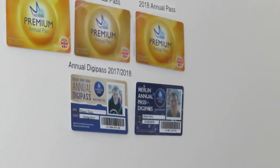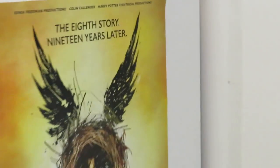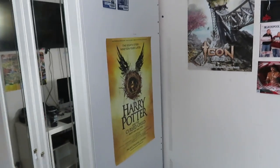Over here, we have the Merlin passes, 2016, 17, 18, and then Digi passes. I haven't got a label on there yet, but like I said, I put the label there. Merlin pass, Digi pass, and then the Harry Potter Cursed Child poster. Right, is that it? Yeah, that is it. Okay, good. Oh, quite nice. Oh yeah, and this as well from Full Park from the Coca-Cola things. Right, that is it. Yeah, that's everything. 100%. Sure. Yes.